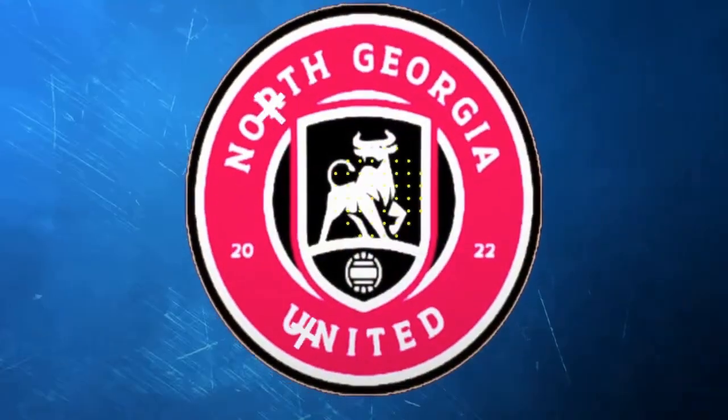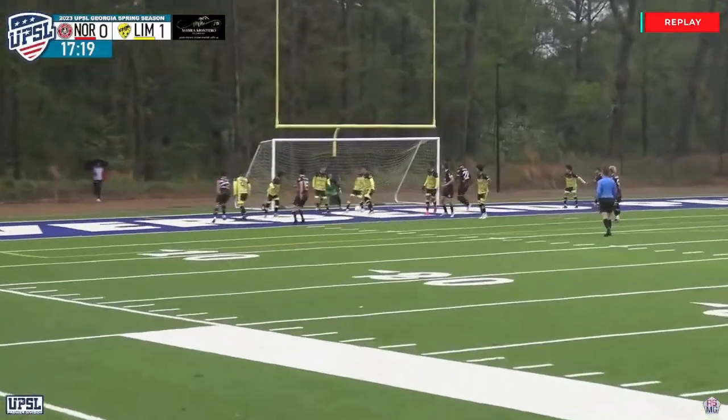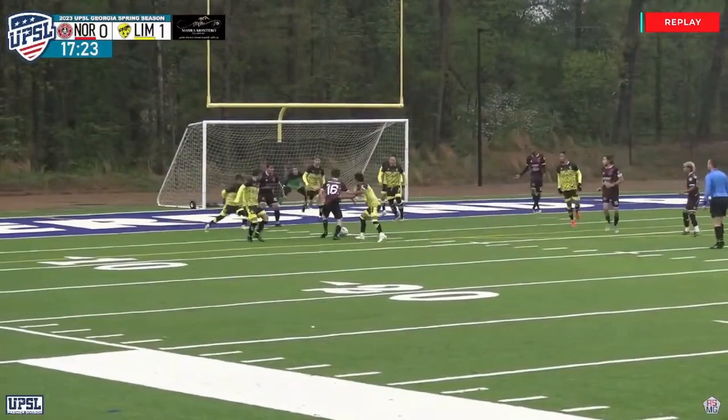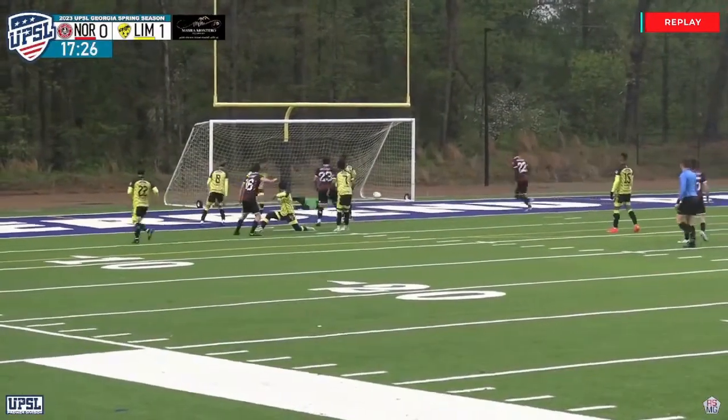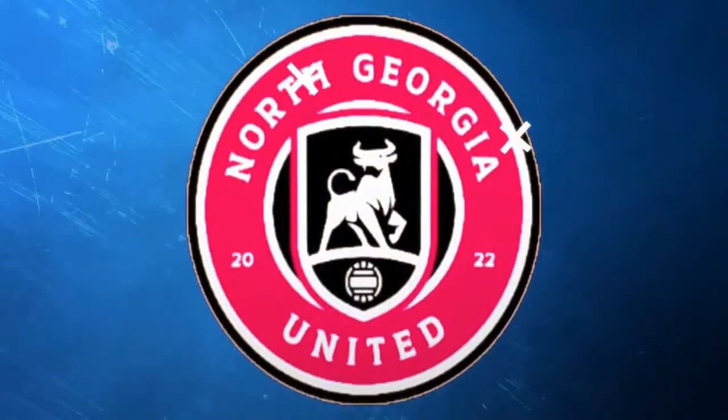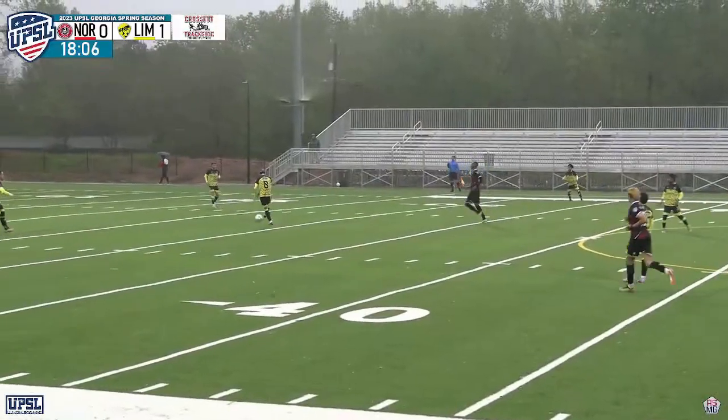Everybody finds a way through, and we're going to watch that once again. It's a good corner kick. North Georgia United, especially when the ball's wet, you just got to put it in the box. Put up fourth for the first time. Tries to play it off the feet. Young can't quite find it on net, but it just dribbles in. Great goal from North Georgia United. Sometimes chaos can be your friend.